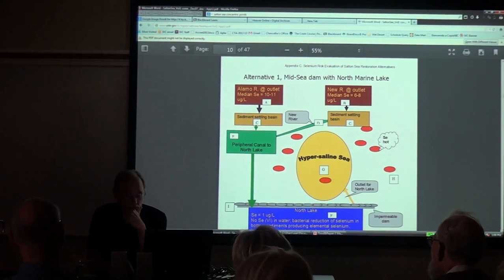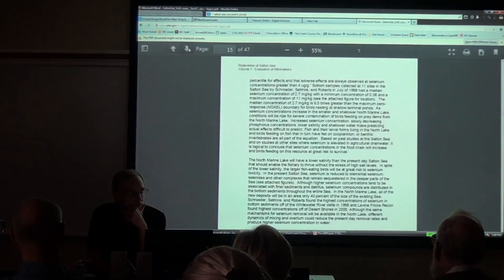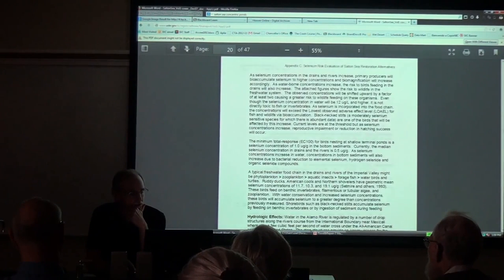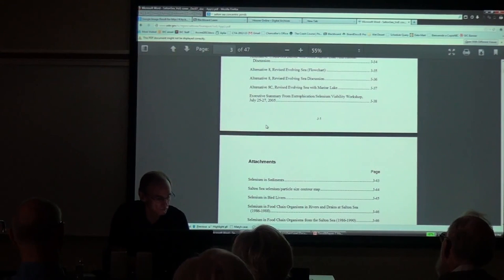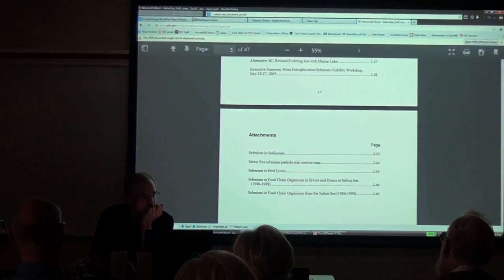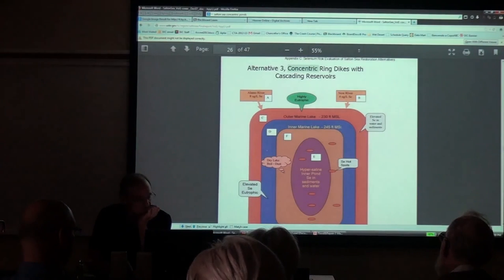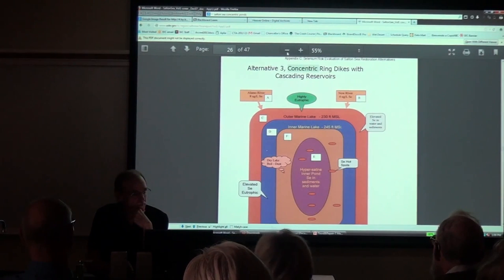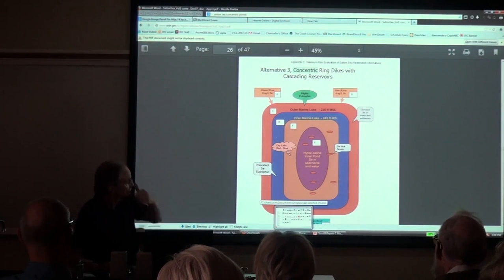Oh yeah, like you say, Roland, there's been so many studies. They talk about different set levels of salinity. Some parts of the sea would be really, really saline. These are all different scenarios, different alternatives. But I have seen the concentric ring idea, dikes with cascading reservoirs, hypersaline in the middle, and then the other parts are a lot less.